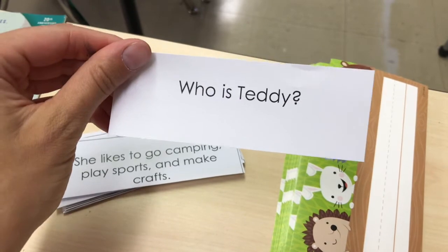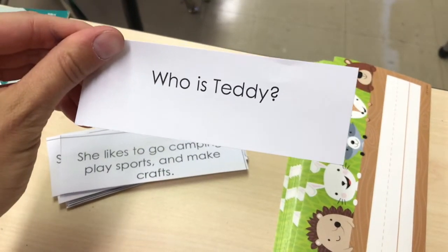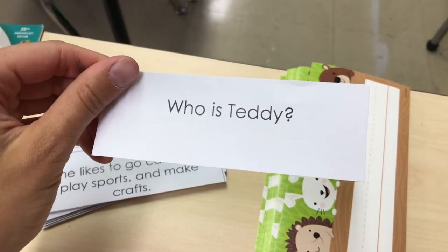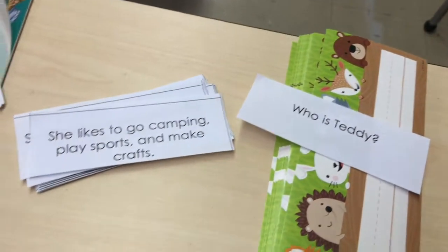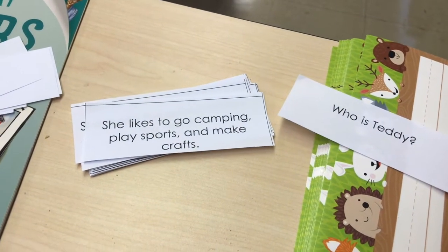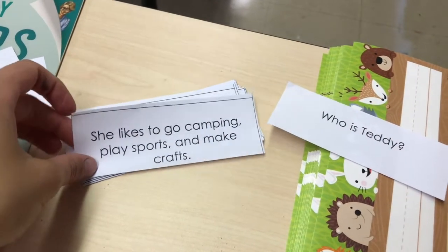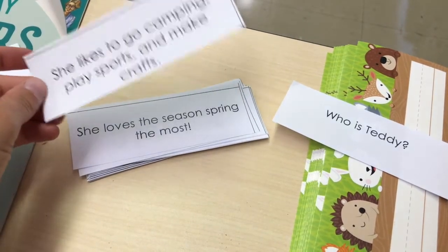And at the end, I ask them to read the question first, so they have to recognize that this is a question, and then their partner needs to read the answer out loud, and that way they get to learn a little bit about me through this activity, but it also gets them up and moving and talking to other kids in the class, and getting to know that a question is always followed with an answer. So for example, this would be an answer. She likes to go camping, play sports, and make crafts.